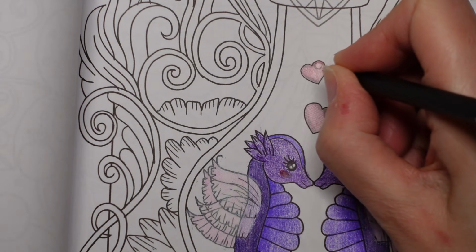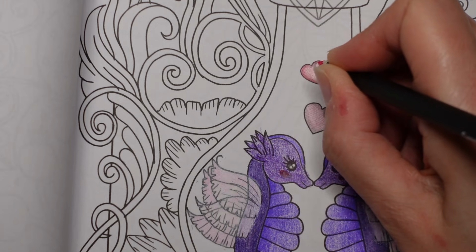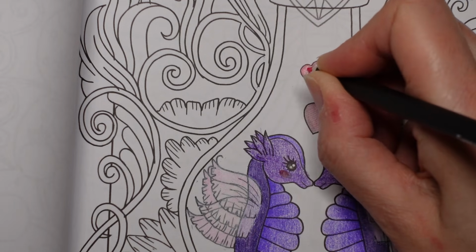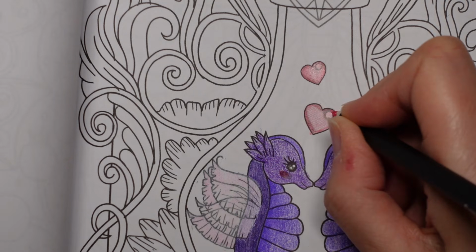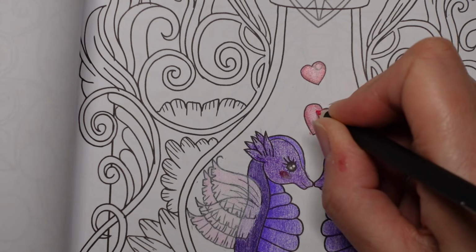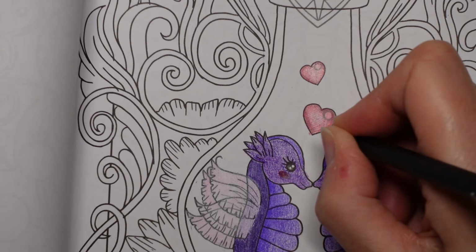So around the edge like this, I want it dark on the edge. And then gently bring it in. Start to scumble it. See how I'm going round and round? And that will just blend it into that lighter colour a bit. And do the same on this one, so dark around the edge. Try not to go out of the lines, but don't worry too much if you do. Round and round. There we are.